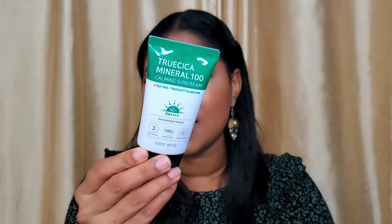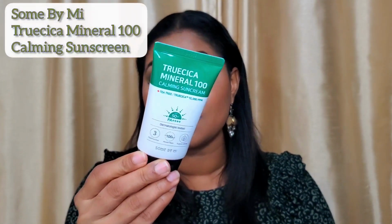But my most used SPF without a doubt was this one, the Truecica Mineral Calming Sunscreen by Sun By Me. I absolutely love this. I can't even begin to count how many tubes of this I have gone through. I have used other SPFs during the year because I would stop at various points in time to test products. And generally with SPF, even if they are leaving a huge white cast on me, I will finish it, especially if I'm home.